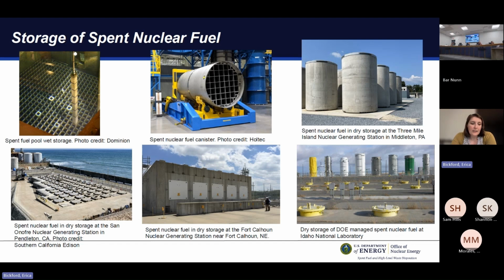This location is at the San Onofre nuclear power plant in Southern California. In this case, they built up, they filled in and made kind of a little hill. And then they built the storage system so that those canisters would go down into concrete overpacks, but the same idea with the canistered system.